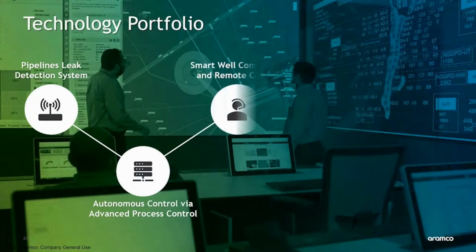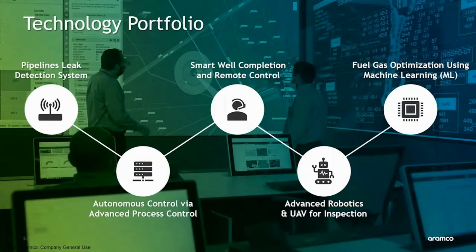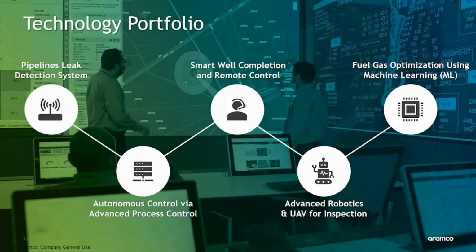Over such a large area, the massive data collected provides insights that are leveraged through the use of artificial intelligence, robotics, and many other technologies. Some of the technologies used at Khurais might have been considered science fiction only a few years ago. For Khurais, the future is now.